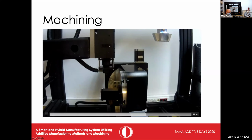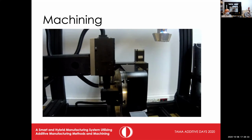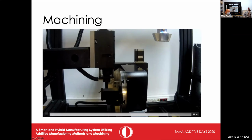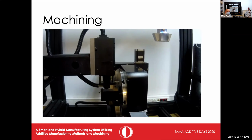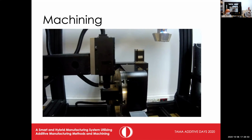Some of the chips are embedded into the part, but we need to develop some other methods to have high quality parts after the machining operation. Also, we need to increase spindle speed. Yes, right now our spindle speed is not that high. It's around 2000 RPM, but we plan to increase it to 20,000 RPM. And once we do that, I think you will not have such problems.